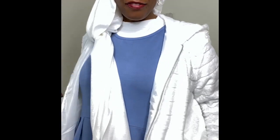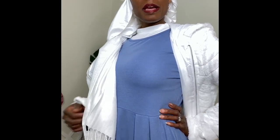Modestyfavez, please check them out. This blue basic dress can be styled any way. And this is my second look with the white.